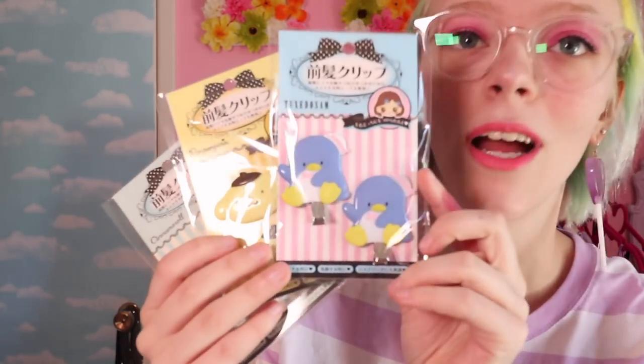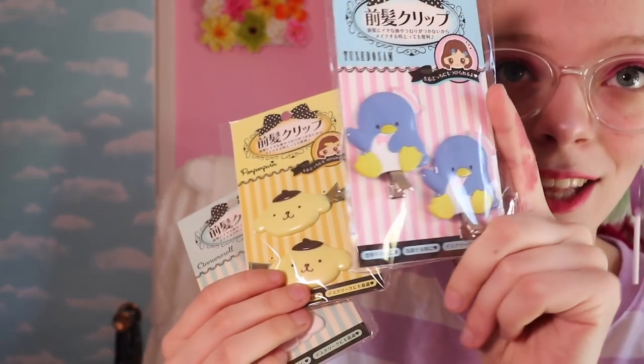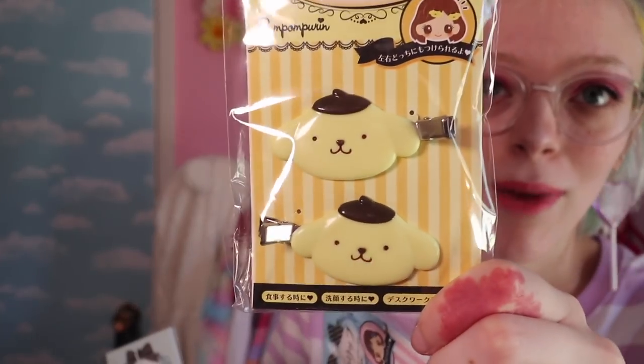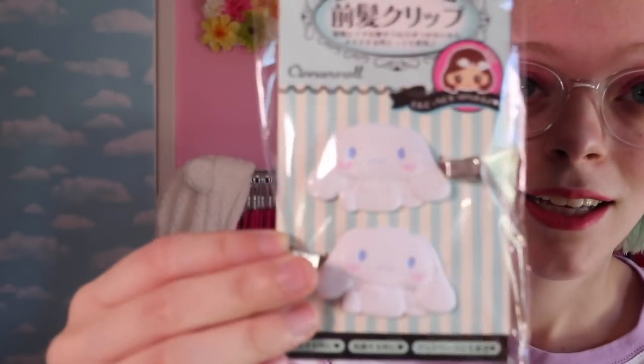The next thing I got was clips because I am such an accessories whore. I already have the My Melody ones, little twin stars, and one more in my accessories cabinet, so I thought I'd get the rest of the group. So I have the little penguin now, tuxedo, I can never pronounce his name, but the penguin guy, and he's so cute, he's so adorable. I of course got my love Pom Pom Perrin, and then I got little precious baby cinnamon roll. I got these guys, they're super cute, love accessories.